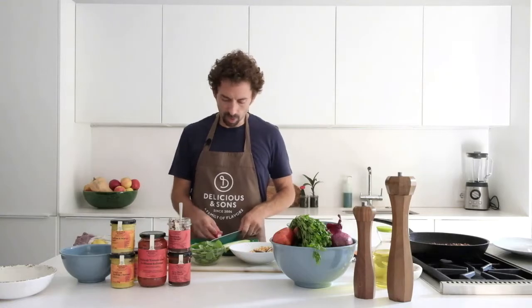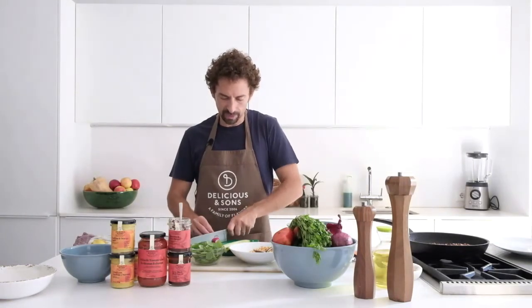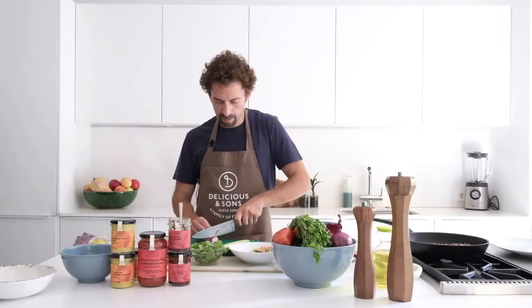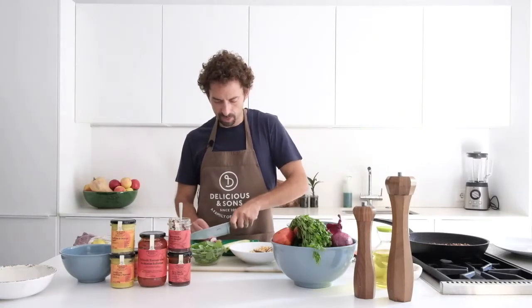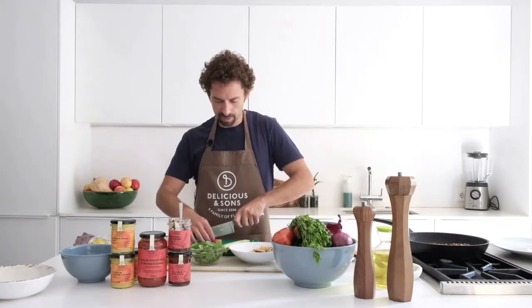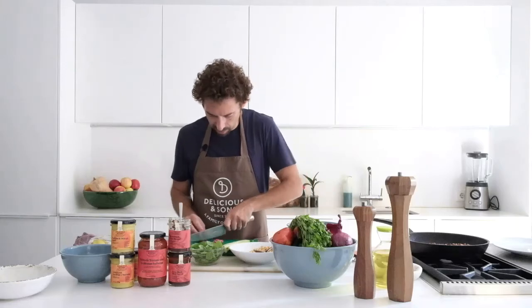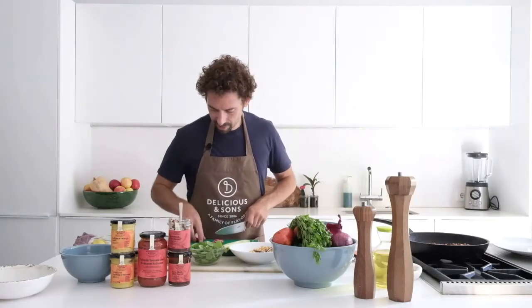And here to change it up, we're going to cut it into thin rounds. Okay, so we have a little bit of variety in terms of our shapes here. Okay, let's grab one more radish. I love the color of these radishes.